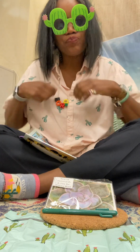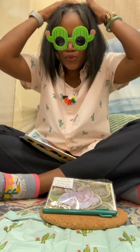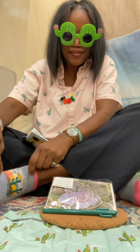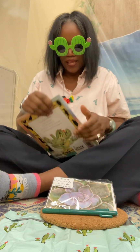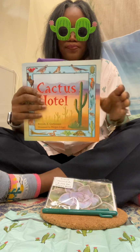And today was a cactus kind of day. I felt like there was so much going on. So I said, why not bring out all my cactus? One there, one here, here, here. And we are going to be reading The Cactus Hotel.